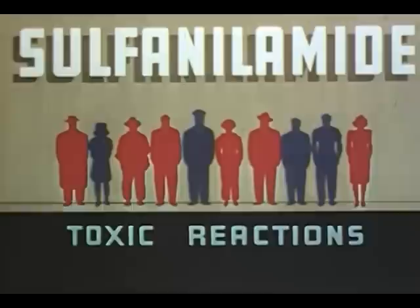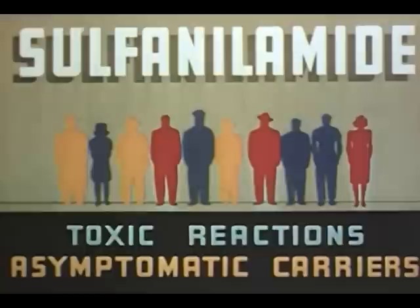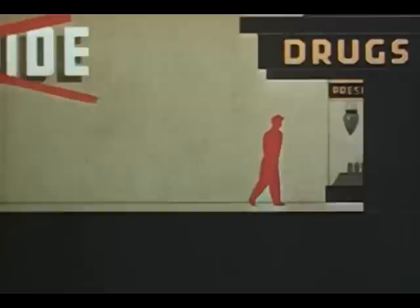Laboratories focused their attention on finding a safer and more effective chemotherapeutic agent. New sulfur drugs were produced rapidly, drugs superior to sulfanilamide. As these more effective drugs appeared, leading clinicians and the United States Public Health Service abandoned sulfanilamide. But sulfanilamide had been widely publicized, and so it gave way but slowly to the more effective, safer drugs.